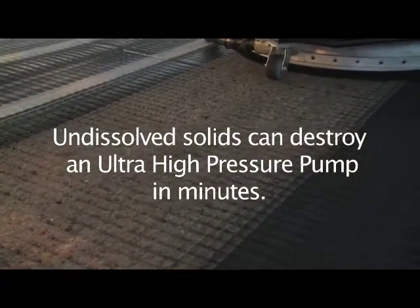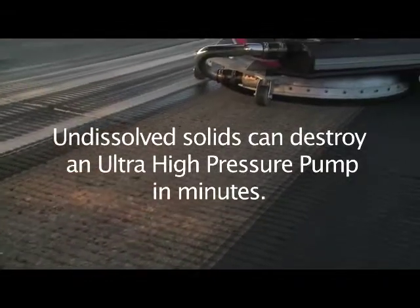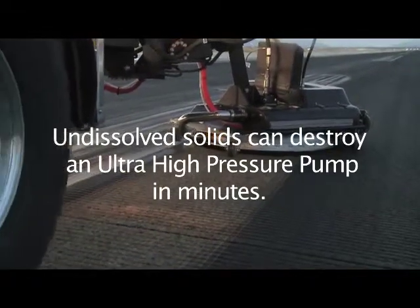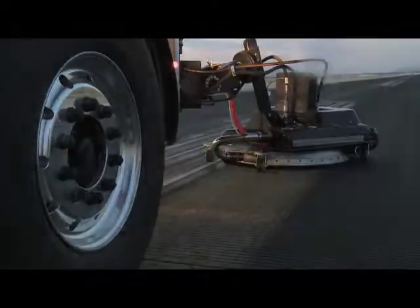We will not build water recycling systems into our ultra-high pressure equipment because it is solely dependent upon your personnel to thoroughly clean the system out to brand new condition after every shift to avoid pump destruction.